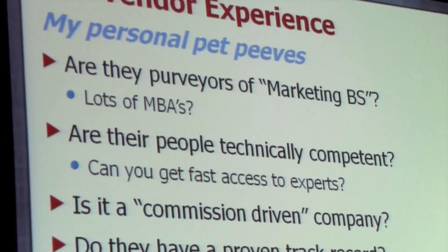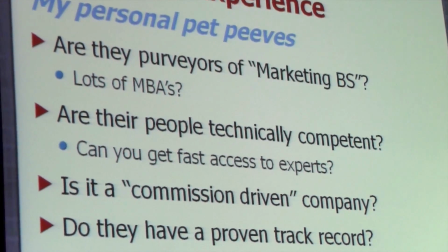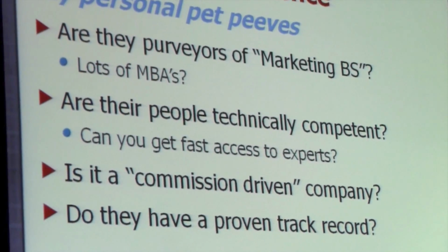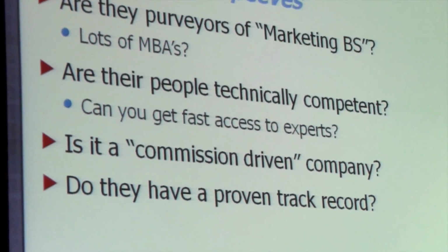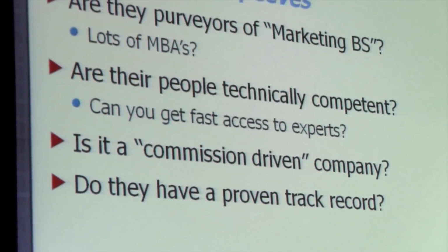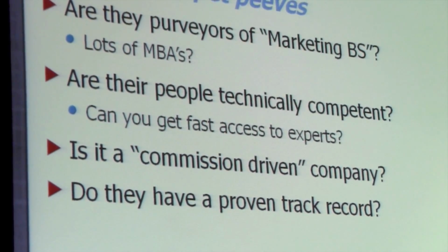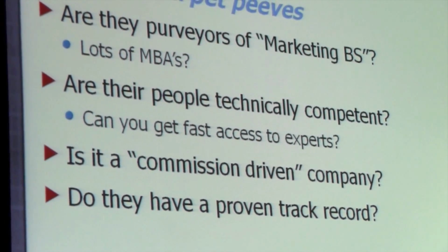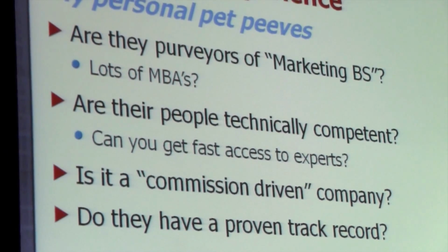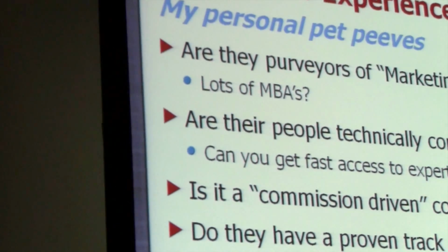And in my opinion, anytime you can look at a website, a web page, a brochure, and read prose that you could literally cut and paste from vendor A into vendor B's documentation, that's marketing BS. It's not something that's really given an insight into the product itself.